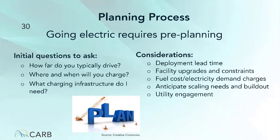Is the vehicle coming back to the yard or depot after every shift? Again, depot charging, very important there. Does it get right back on the road for the next shift? Those are things you have to consider in the types of vehicle that you're going to purchase and the types of infrastructure that you may need.